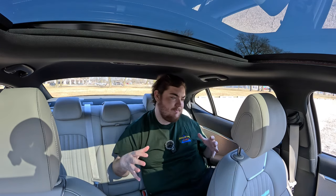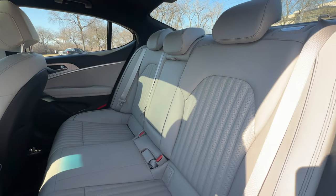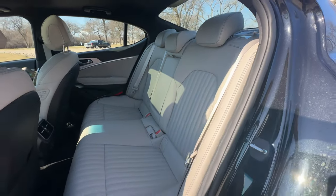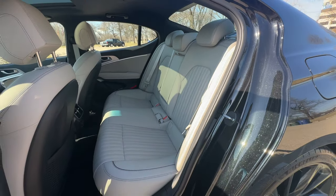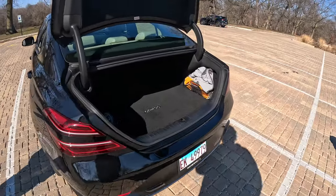Overall, it's not a bad back seat because of any features. It's actually quite exquisite back here. I love this look of brushed aluminum on the doors and perforated leather and all that stuff. It just doesn't have a whole lot of size, but that's also why they make the G80 and G90. So if you are looking for size, go up to those platforms, or of course they offer a lot of SUVs.